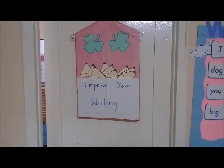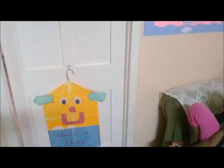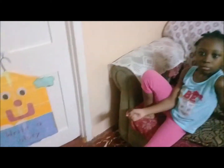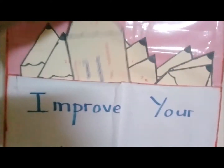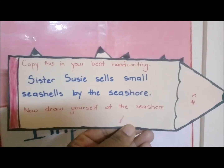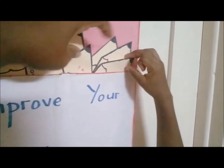Right, so these are some writing practice charts that she can utilize to improve her writing skills when she is free from classes. There are some activities in each of them that she can complete in her spare time to work on her writing skills and her story writing skills. So that's an example of one from that chart.